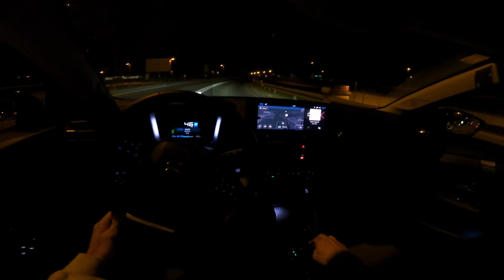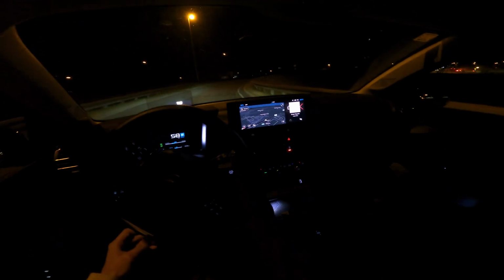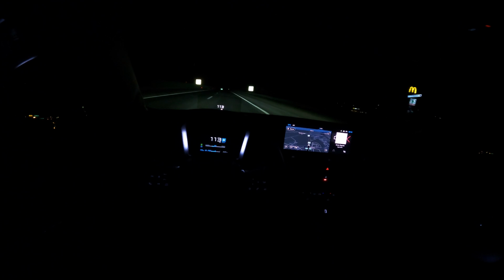Okay, we shall put it to sport because we're getting to the highway. Now you can also see the performance of the LED headlights, which are okay. I think we even have the cornering fog lights. Okay, I'm going to floor it here all the way. It is a little bit uphill, but you know, it's pretty solid. This is the max speed.